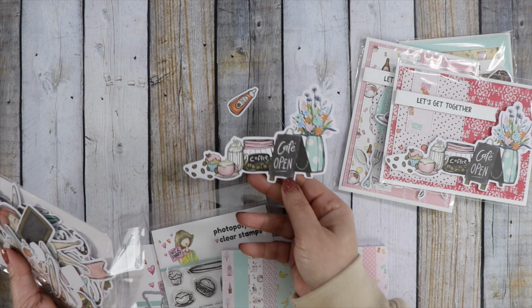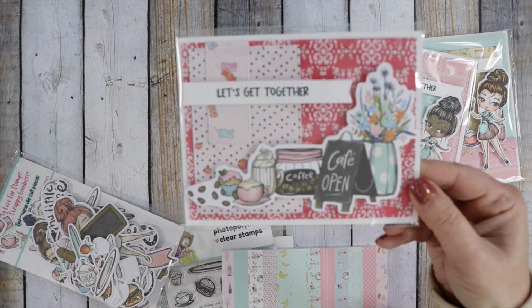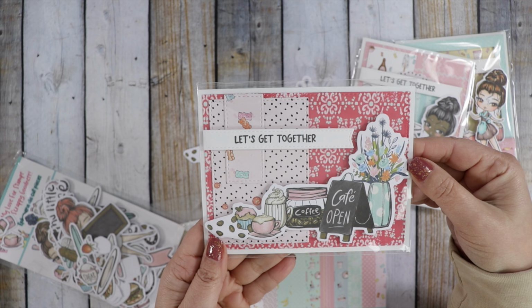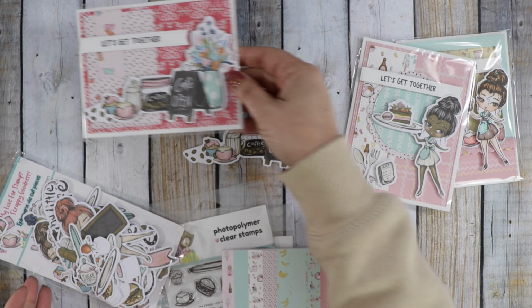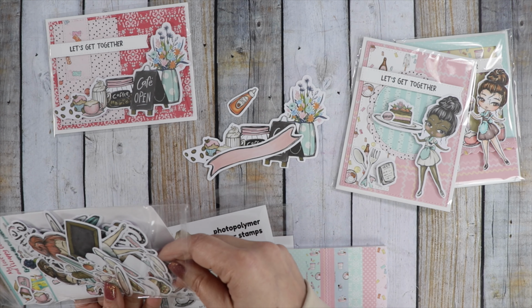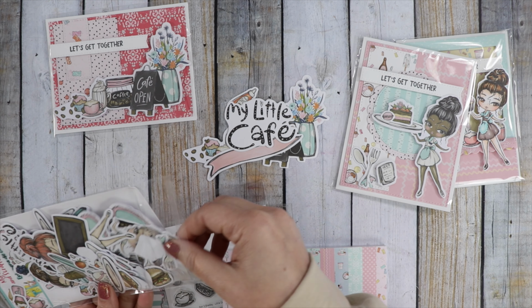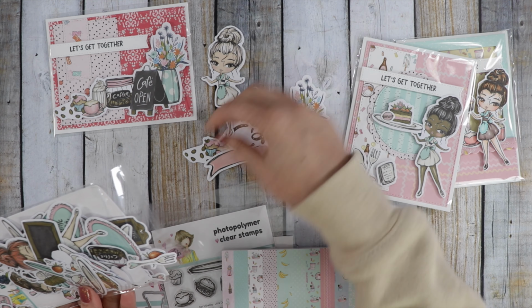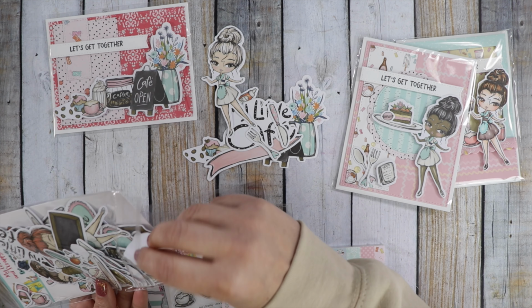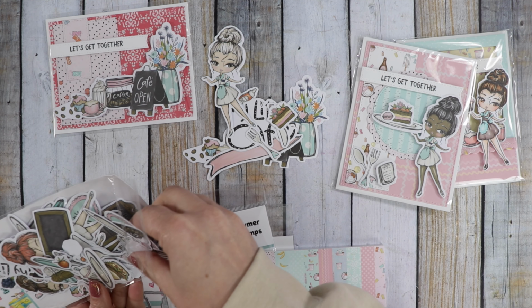This awesome little border here that I used on this card. Didn't that turn out really cute? So it's one piece, and then just layer up the paper. Let's get together. There's some banners in here. There's some larger sentiments. And then there's just all kinds. So we've got waitress and different hair colors. There's cake. There's just so much in here.